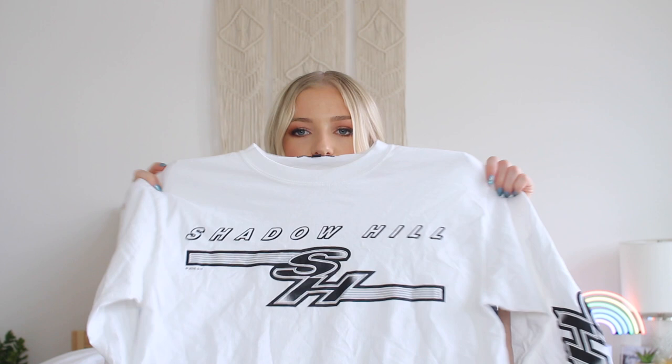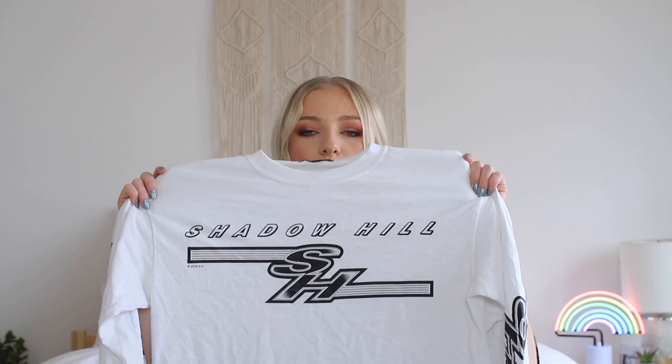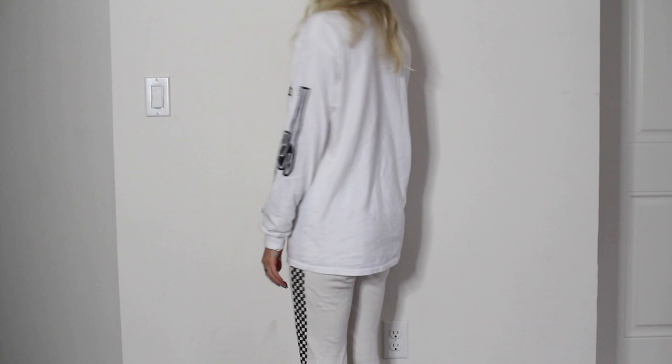You guys have already seen me put Shadow Hill in my hauls before. I absolutely love their sweatshirts, and I do have a few sweatshirts from their recent winter releases and stuff, but I love this one. I wear it with white high-waisted sweatpants to class, and I own it in black too. It's just a really comfy long sleeve t-shirt. I feel like you guys are always looking for comfy clothes like I am too, so that's why I want to show you guys my sweatsuits and stuff.